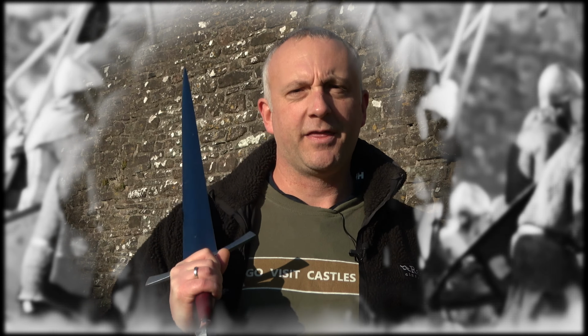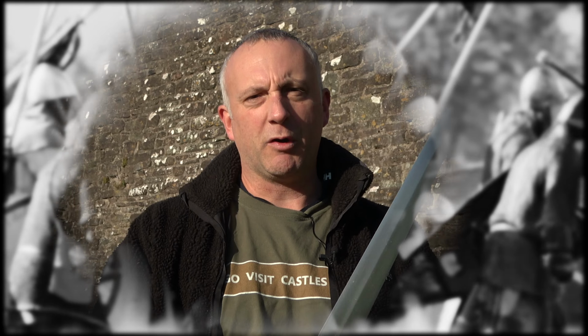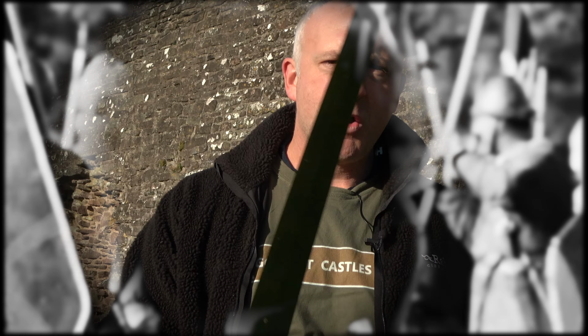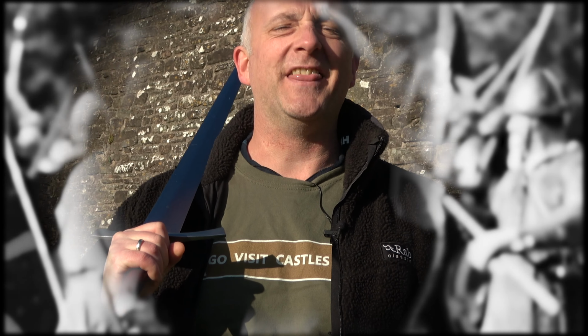If you'd witnessed these three castles being built in your own backyard and stood by and watched as these foreign invaders took control of land which once belonged to you, what would you do? Would you rebel? Would you fight back? Well, that's exactly what the Welsh did, and they attacked these three castles with everything that they had.